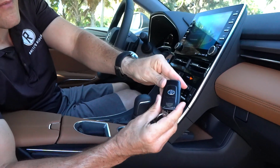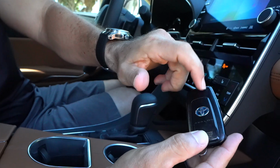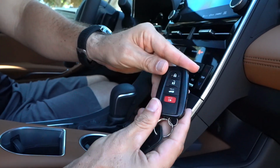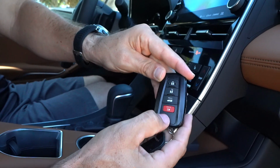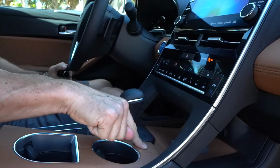Here's your key fob, Avalon key fob. It's got the blue because we're in a hybrid. I'll be honest, it's a little on the plastic side, but the great news is it's not going to pull your pants down if you're not wearing a belt or suspenders. But you have your buttons on the back, that panic button when you're freaking out. And then you can see the nice soft leather.